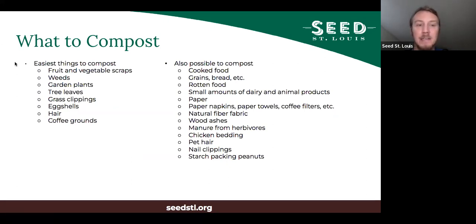So the easiest things to compost if you're new to it, and the easiest way to get started, is any fruit and vegetable scraps that you're not going to eat. Any weeds, any garden plants, and there's a couple addendums to that that I'll talk about in the next slide, tree leaves, grass clippings, eggshells, hair, and that's human hair, but also pet hair. If you've got a pet that you're brushing and sheds a lot, like I do, and coffee grounds are all very easy and good to compost.